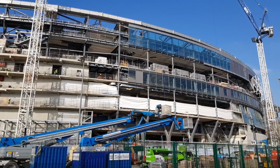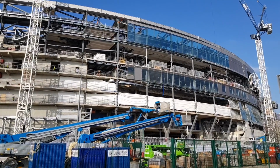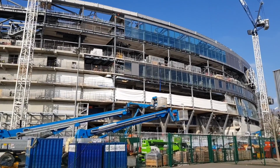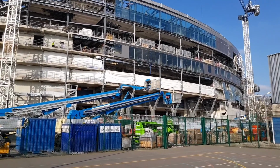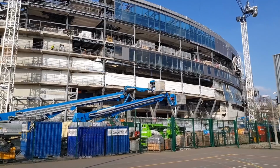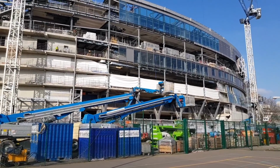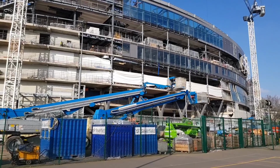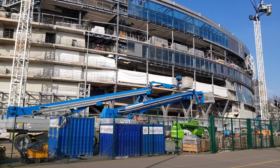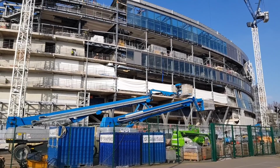And less than 6 months from now, this will be our new home, Tottenham Hotspur Football Club. And as a lot of you said in last week's video, it don't matter what they call this stadium, what the naming rights will be, it will always be White Hart Lane to a lot of fans, or even most fans.